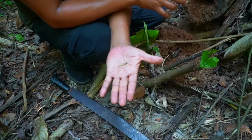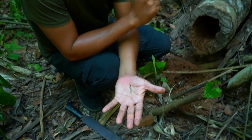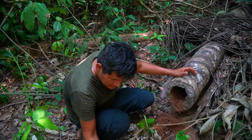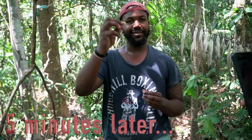This one is a caterpillar. This is good for fishing. Oh, for fishing. Do people eat it? This one, no. No, people don't eat it. Oh, I'm not eating the caterpillar, don't worry. Alright, here it goes. Caterpillar. Tastes different. I don't know how to describe it. Not bad.